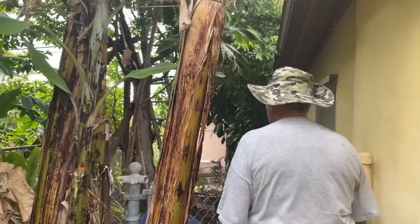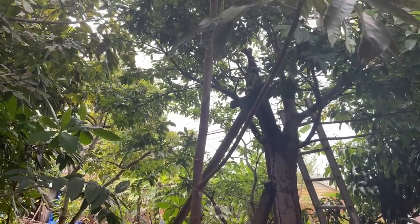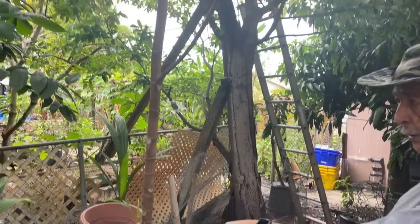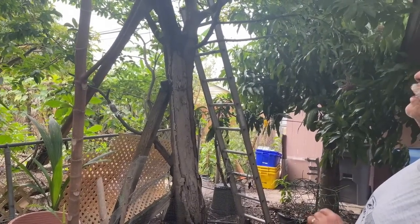And here we have a breadfruit tree. Oh, wow. That came from Puerto Rico, about this size. And it's about 1 year and 4 months old. Wow. No bread for you. It likes it here. Oh, you won't have fruit until probably another year.